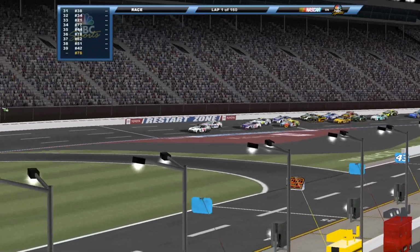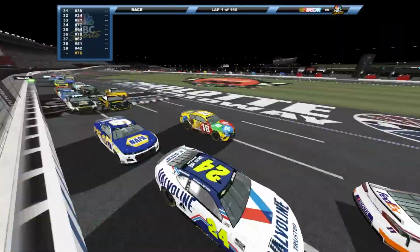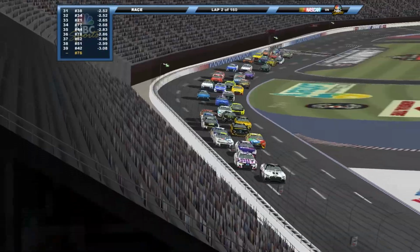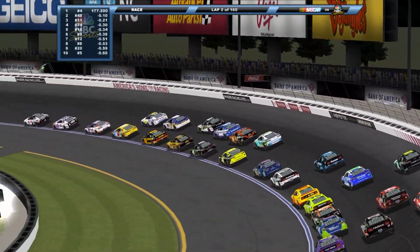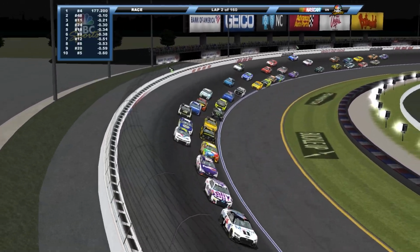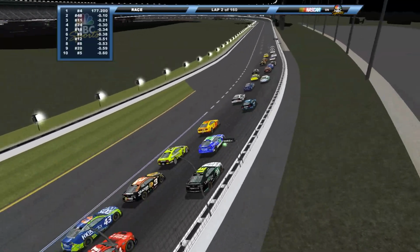And you're seeing in the background, there's already some three wide going on with Christopher Bell there. Ryan Blaney, I think that might be Tyler Reddick on the outside as well. They got it settled out, though, off turn 4. The big momentum side is going to be up on the high side in these early parts of the restarts. But as soon as you get further into a run, or if you're up on that outside lane, you're going to be at a huge disadvantage.